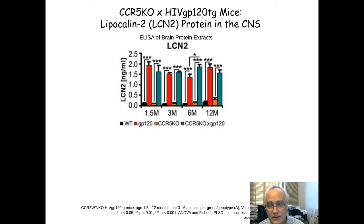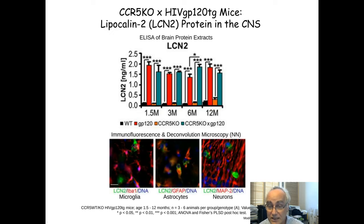But where is it synthesized in the brain? Now, if we did some immunofluorescence studies, we could see that Lipocalin is primarily found in astrocytes. In the middle image that we can see here in the panel, microglia didn't have it, the neurons didn't seem to have it, it was really the astrocytes. So that speaks to an important role of astrocytes in this disease as well.